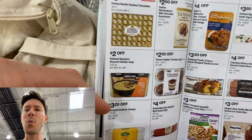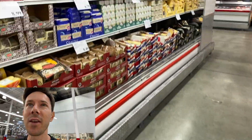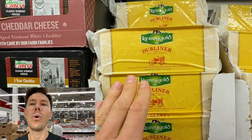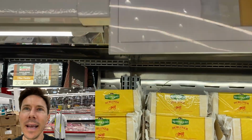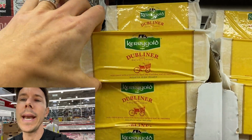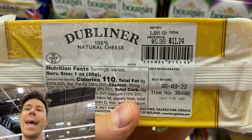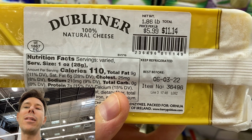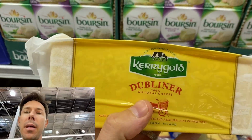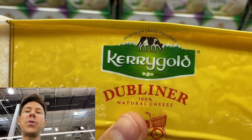Don't you just love it when one of your favorite things to get at Costco all the time is on sale? Go straight to the cheese section, and Kerrygold Dubliner, a monster block, is on sale for $3.20 off. It was already a great price without the sale, so $3.20 off of that takes us down to what? $8 even-ish? That's an amazing deal on one of the better cheeses here at Costco, because see what it says right there? Milk from grass-fed cows.